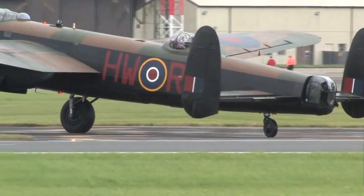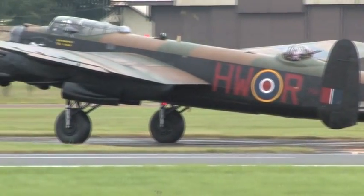Surface wind if you need it. 310 at 7 knots. Cleared, run through.